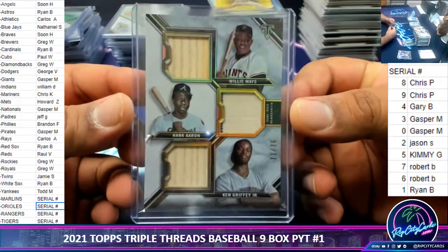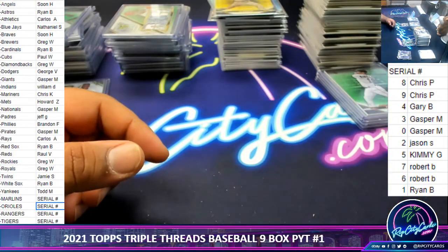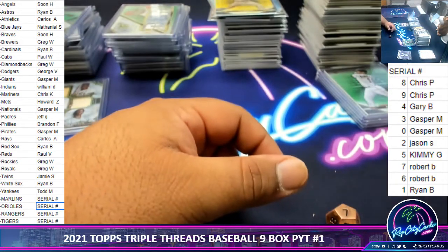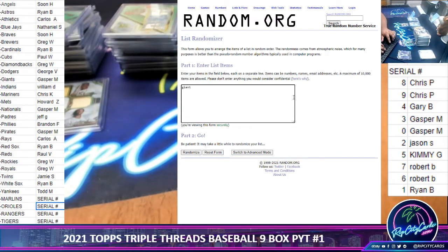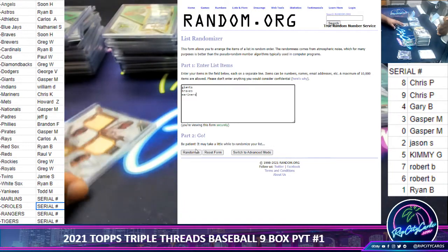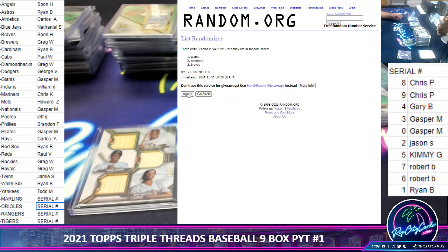So we got this card that we need to random. Got a Giant, a Brave, and a Mariner on there. We don't do majority teams, so we got to random it. We're going to go 7 times in the randomizer. Randoms on the screen. So we've got, starting from the top, Giants. Then we got Braves, and at the bottom, Mariners. So we're going to random this thing 7 times. Top team gets the triple relic here, numbered to 36. Good luck. Here we go.